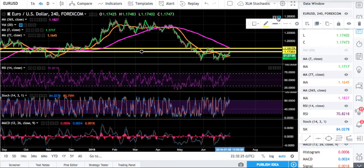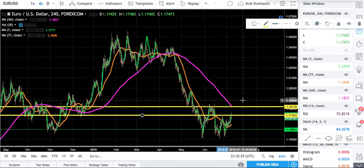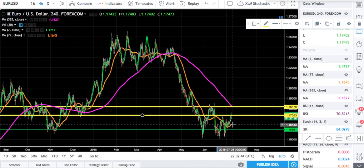Okay, so there you go, guys. Just keeping that simple. Look at your support and resistance lines right there where we expect it to go. If it breaks through here, I could see it going back up here to touch the 365 line. If it doesn't have enough strength to come through, then the bears will kick in and probably drive this price right down, maybe for about 1,000 pips or so.